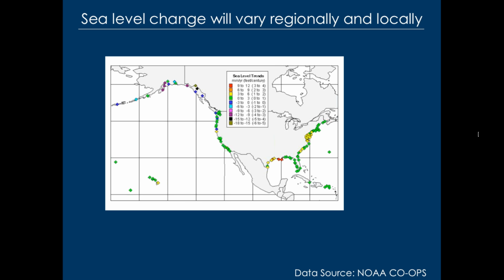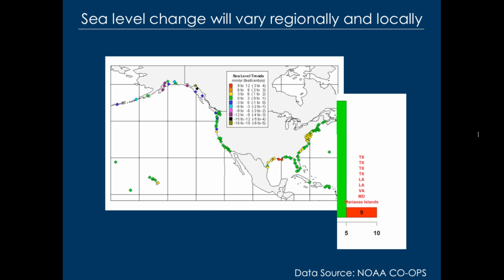Conversely, in the Pacific Northwest and in southern Alaska, you can see areas where relative sea level is actually falling, which is, of course, different than the global trend of rising sea levels, and that's a result of the land surface rising or uplifting due to plate tectonics. So next.